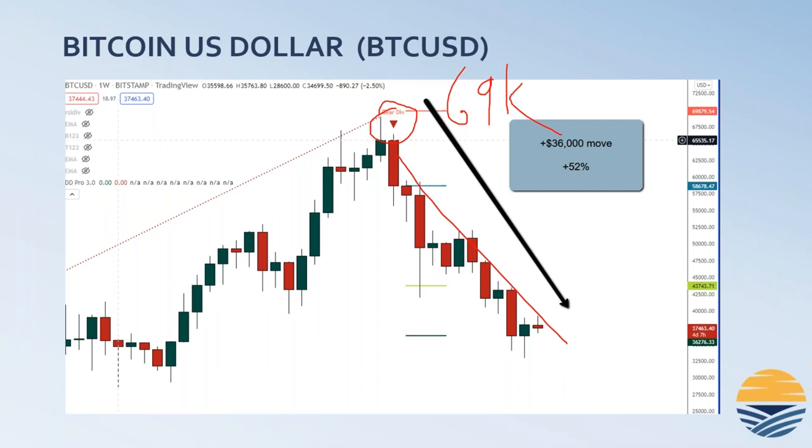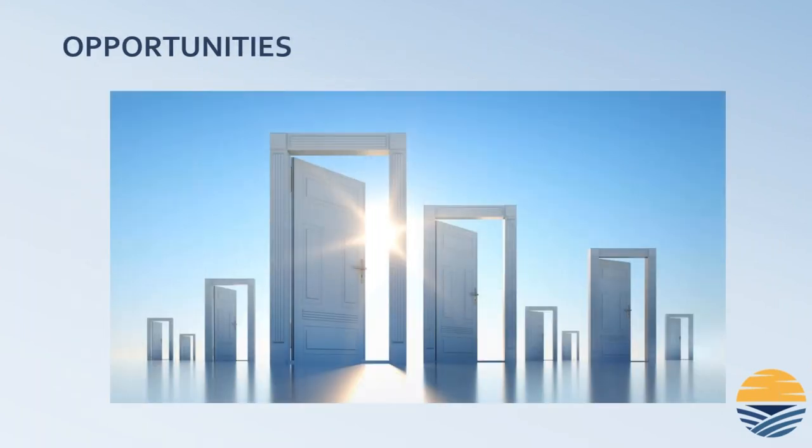But would it not have been valuable to know to maybe not only go to cash, but possibly reverse your position in Bitcoin? A $36,000 move. Now, what was the purpose of me showing you those charts? Those moves where highs were being sold, lows were being bought.